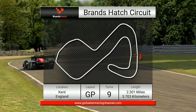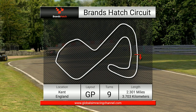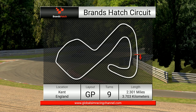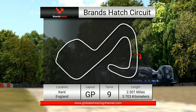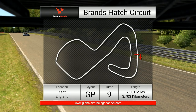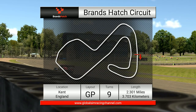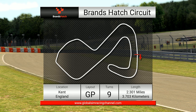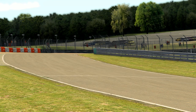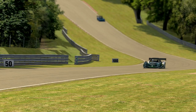Located in Kent, England, this 2.3 mile or 3.7 kilometer, 9-turn course is one of the pinnacle British motor racing tracks in the UK. From many forms of motorsports, from open wheels, sports car racing, even hosting events for the 2012 Paralympics, it's definitely a track worth visiting if you're over in the UK. To give drivers the chance to take on this amazing course, let us go on board for a GSRC lap dive.